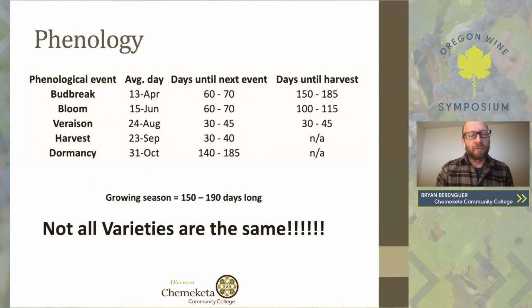All right, so just to take a look overall, these 5 stages, when do they happen? Just a refresher for all of us. Here, this is in the Willamette Valley. Of course, other places might be different, but for us here, bud break typically happens around the 13th of April. We usually have 60 to 70 days until the next event. Bloom happens around mid-June. Again, another 60 to 70 days until the next event.